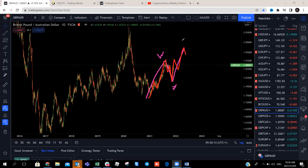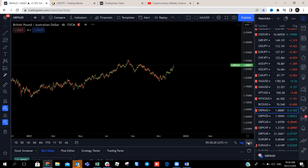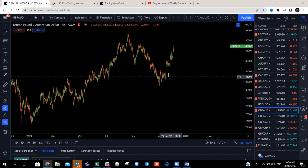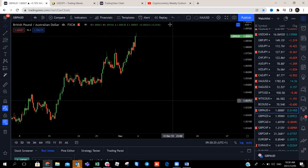So let's see, you're watching that. So in the lower degree, you will see that we've got just confirmation for continuation to the upside. So we're not getting any signs of reversal as yet here. So continuation to the upside.